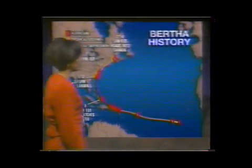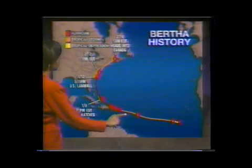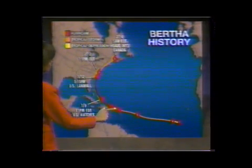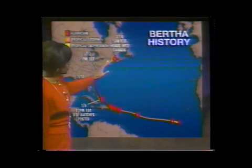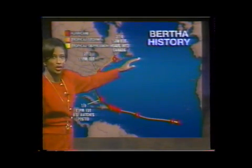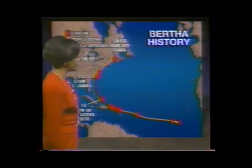Remember Bertha now, it developed here off the coast of Africa and then moved across the open waters of the Atlantic and made its way across the northern islands here. It was strongest as it moved just north of Puerto Rico, packing winds of 115 miles an hour. And then remember, it came on shore late Friday, early Saturday along the southeast coast of North Carolina, and then zipped its way northward off the New England coast, bringing very, very heavy rains.